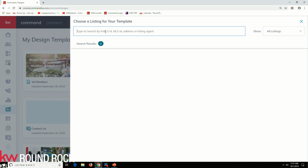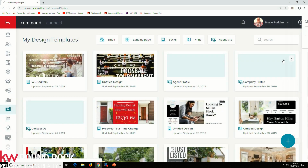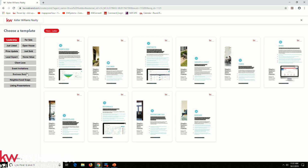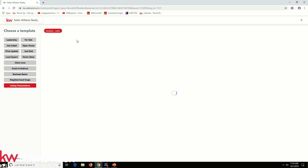You can choose a listing if you want to. You may not need to for a listing presentation, but you can. If you're on your computer, it will probably auto log you here, but maybe it asks you to log in again, and then it'll load. Over on the left-hand side, you're going to see listing presentations button. They have 2 different templates to choose from right now. So click use. This is going to take me into setting that up.